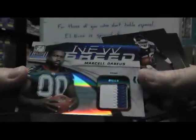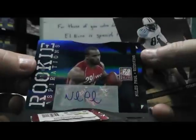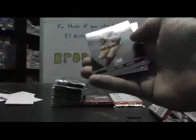And we have another patch, Marcel Dareus. Numbered 23 of 50. And base. Craftsman Vincent Jackson. Die cut autograph numbered to 49, Niles Paul. Jesus. Gold die cut of Felix Jones numbered to 28.